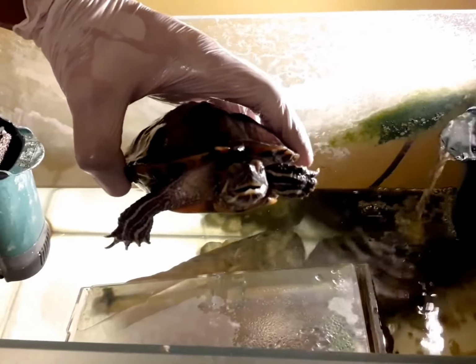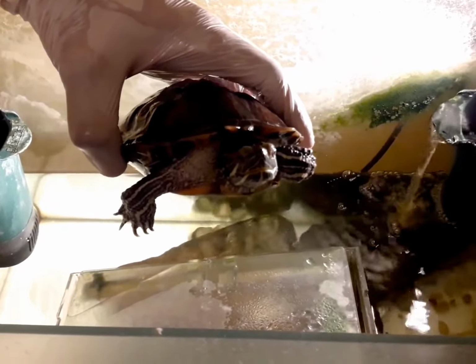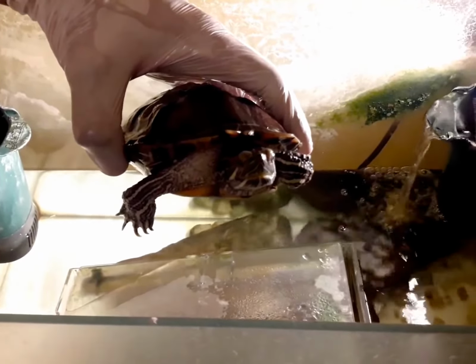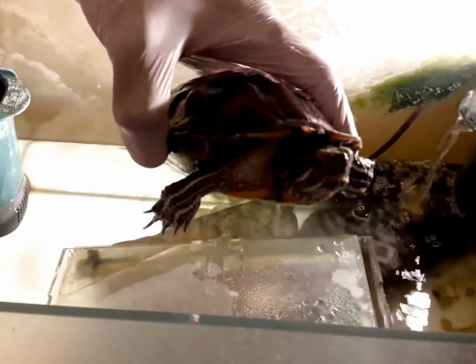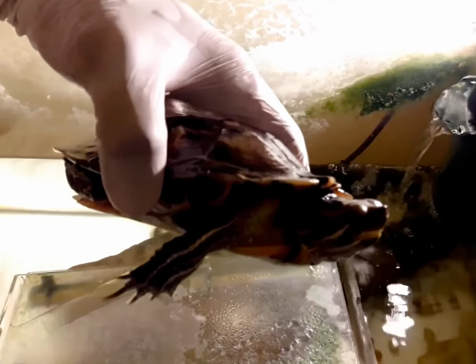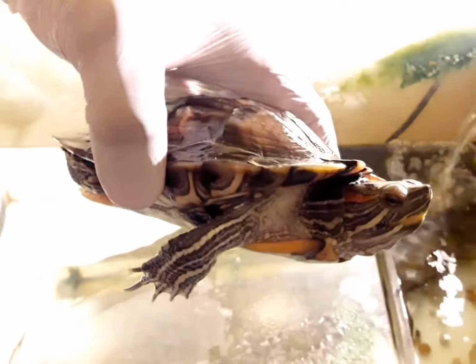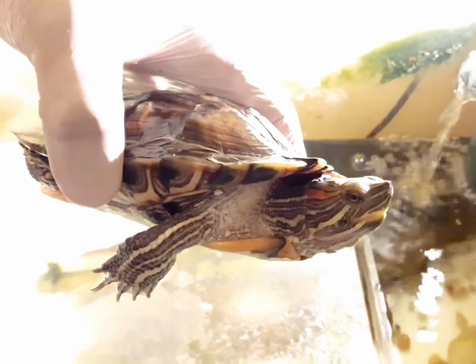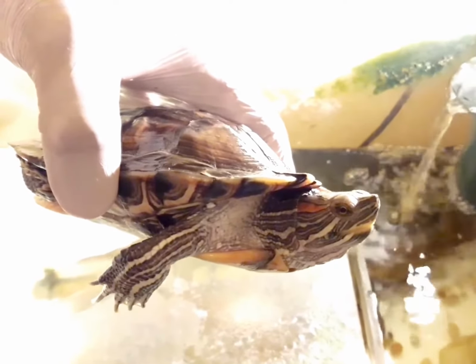Now, what are some basic things that you should know about the red-eared slider? Well, the red-eared slider is a small freshwater aquatic turtle. Freshwater, obviously, means it's not a sea turtle, but it tends to live in areas that have sources of fresh water, like, for example, rivers.